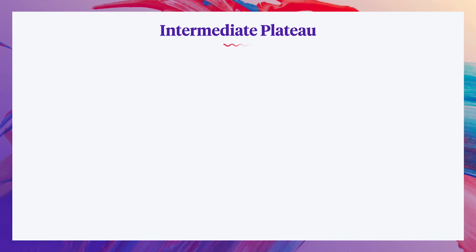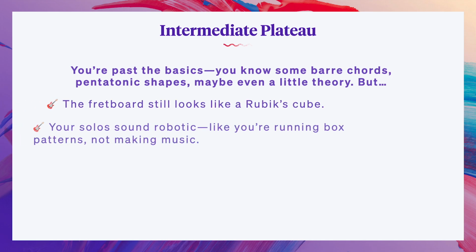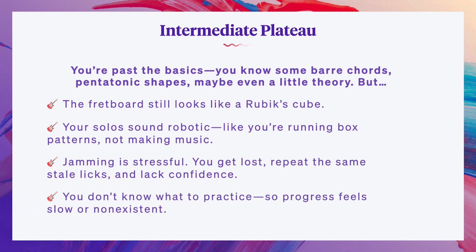First, how do you know if you're at the intermediate plateau? Well, you're past the basics, so you know your open chords and bar chords, pentatonic shapes, and maybe even a little bit of theory. But the fretboard still kind of looks like a Rubik's Cube to you. Your solos sound kind of robotic, like you're just running up and down box patterns and not really making music necessarily. Jamming can be stressful at this level. You get lost, you repeat the same kind of stale licks and lack some confidence. And you don't really know what to practice, so progress feels slow or non-existent. That's why it's called the plateau.